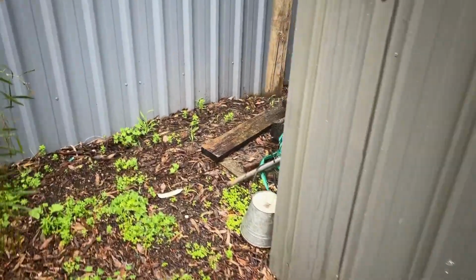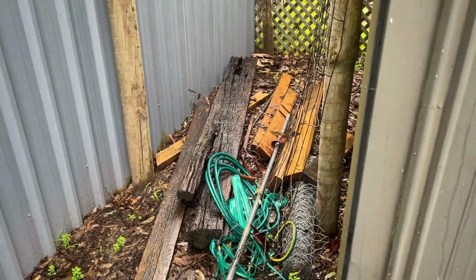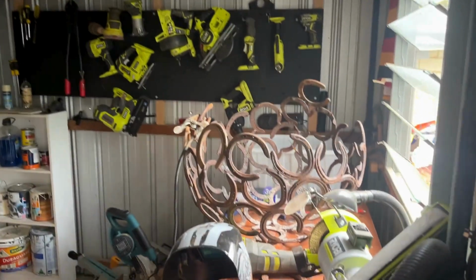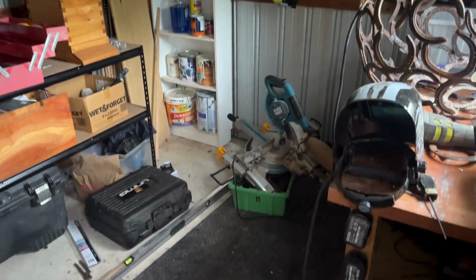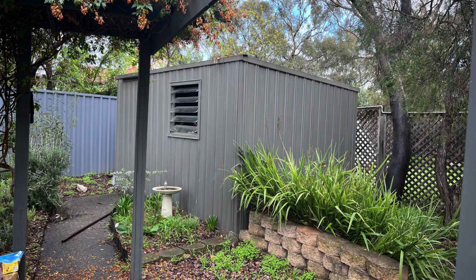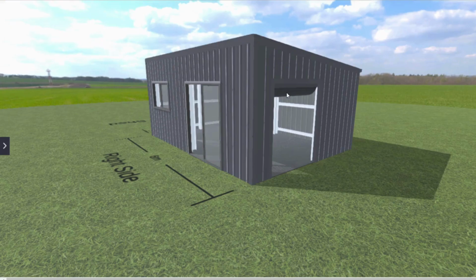The space behind this shed here wasn't really being utilised well. The garden wasn't really our favourite part of the garden and we weren't really using that. And although it wasn't usually this messy, the shed had definitely experienced growing pains and we pulled the trigger on getting something bigger.